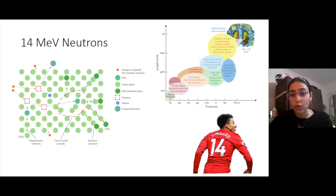Another thing is having a source of these 14 MeV neutrons. We currently don't have a materials testing facility with these specific 14 MeV neutrons to test materials, so we often use different surrogates. We can fire ions or protons at materials as well. If you imagine the orange particles here are neutrons and they hit ions in the sample, and those ions hit other ions, we bypass the neutron and just implant ions to hit other ions in the sample. That's one of the techniques we use to mimic this neutron irradiation.